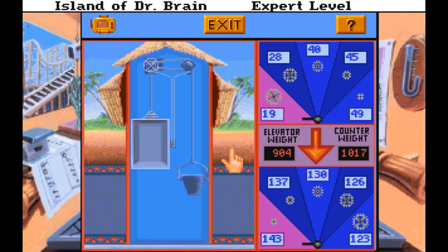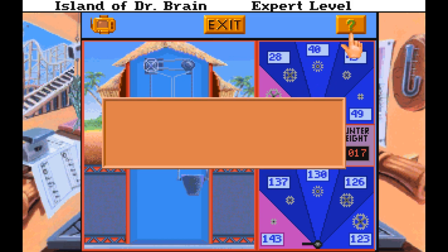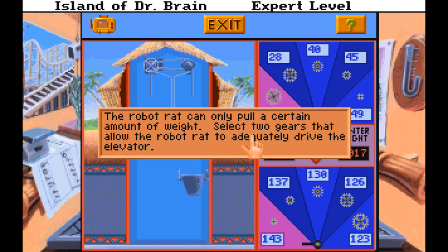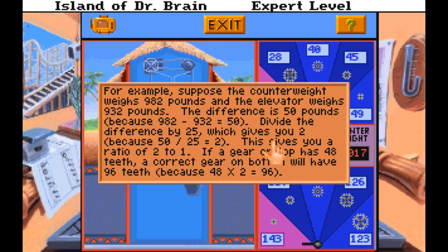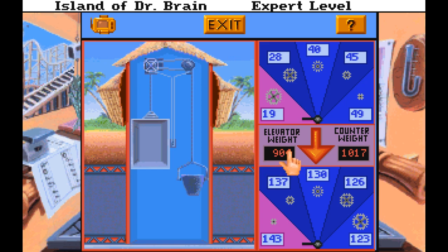Alright, so... Man, these are some math nerds trying desperately to explain a complex mathematical engineering problem to lay people. Yeah. And saying, go forth! So subtract the elevator weight from the counterweight. So 1017 minus 904 turns into what?